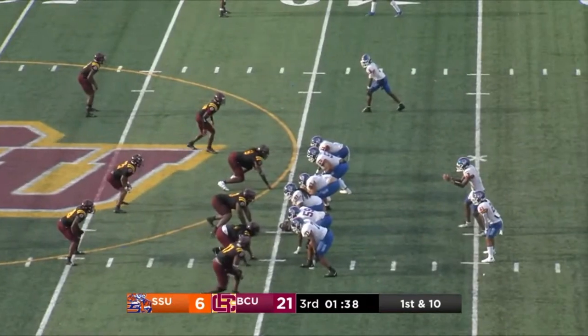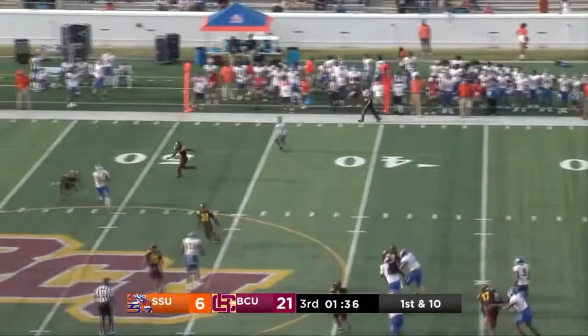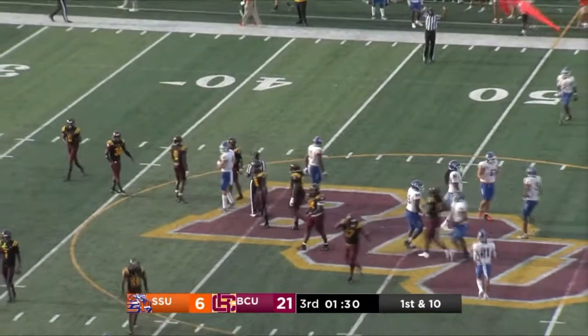40-yard line is Savannah State. Adams claps his hands, takes the snap. Looks to throw. He's going to throw deep down the middle. It's going to be caught at the 50-yard line and to the 45-yard line of Bethune-Cookman. That's Brent Carr. That's been there all day, that little slant.